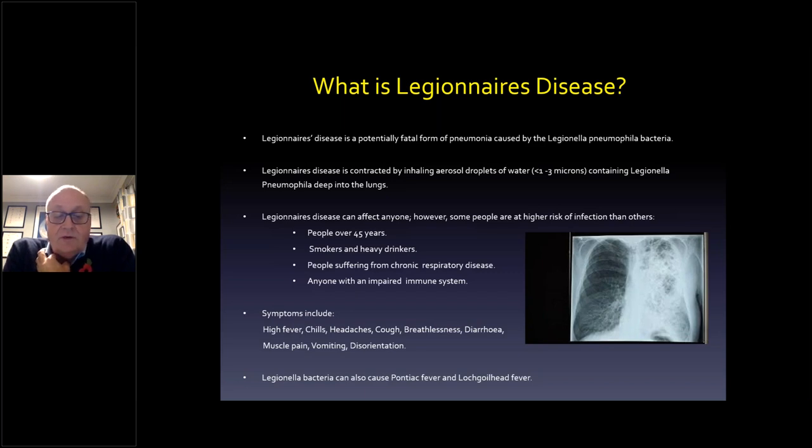Legionella bacteria can also cause a couple of other diseases called Pontiac fever and Lochgoilhead fever. They're not as dangerous as Legionnaires' disease itself, but they can still be very dangerous to people, especially if they have weakened immune systems.